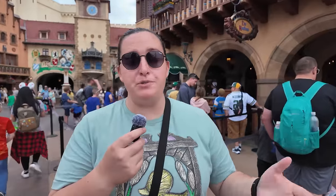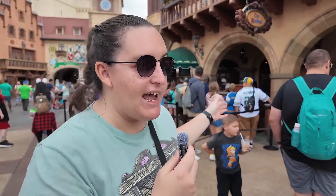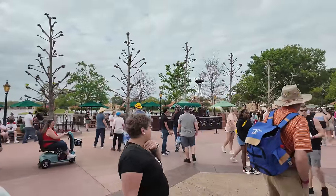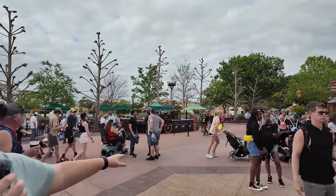Our last stops for food and drink in the Germany Pavilion are the two beer carts. We have one right here. You can see there's quite a bit of a line at, and then there's a smaller one right over there. Both have beer and pretzels. That's where you're gonna get those famous grapefruit beers on tap. That one actually has no line, but usually these two have the longest line because they're right at the front of the pavilion. But trust me, if you see a long line, just go to the back.